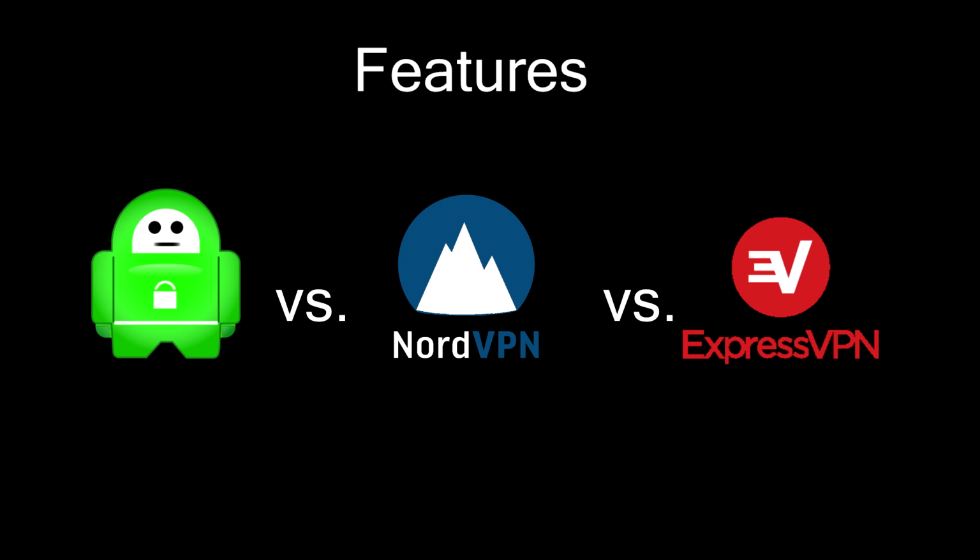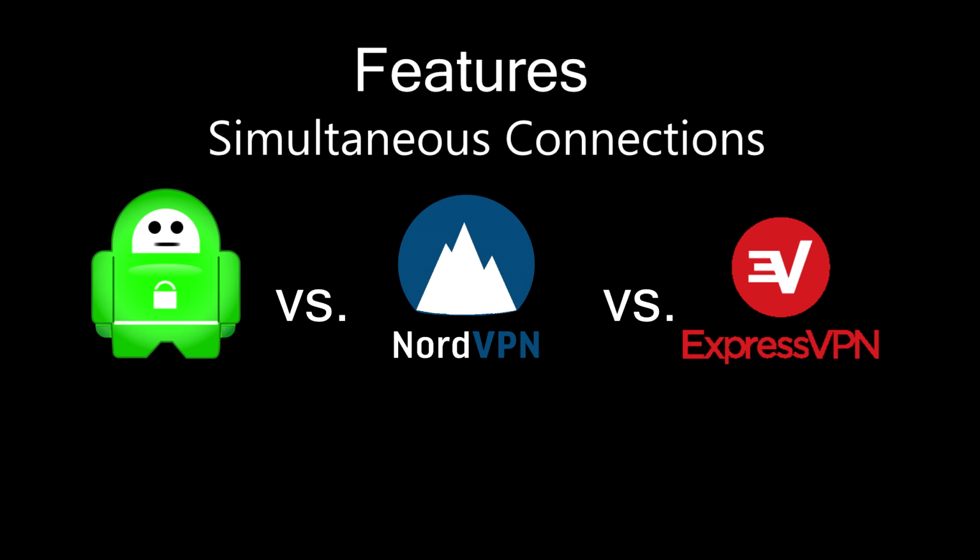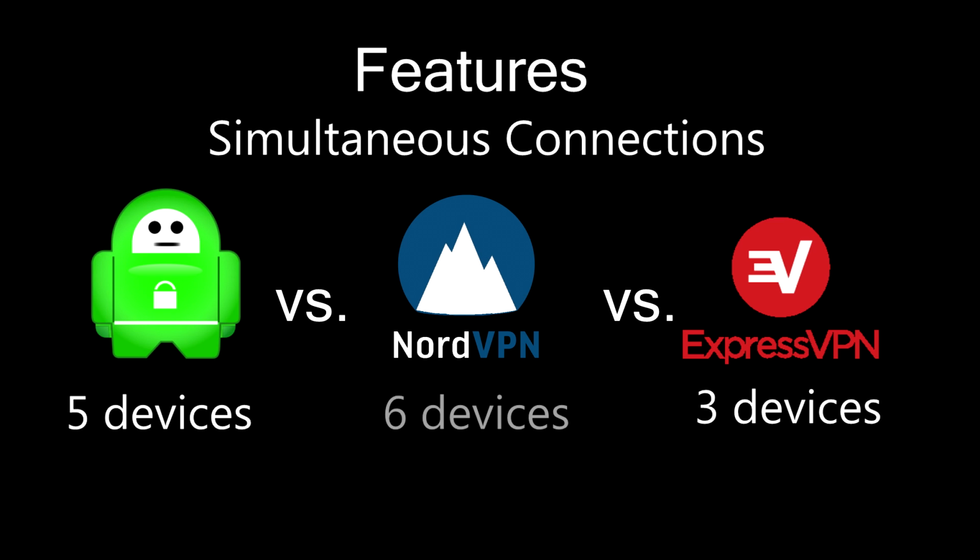Now let's move on to some of the features of these VPNs. Now, how many devices can you have this VPN connected to at one time? Now in this day and age, when you have your tablet, your mobile phone, and your computer, you definitely want to be able to have your VPN running on multiple devices at one time. So ExpressVPN comes in at the lower side of this list, offering only 3 simultaneous connections at one time. Private internet access comes in slightly higher on the list, offering 5 simultaneous connections, and NordVPN comes in number 1 on the list, offering over 6 simultaneous connections.